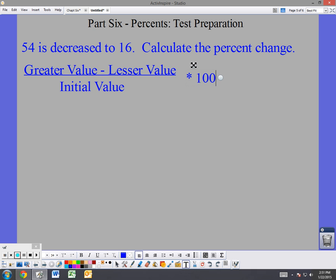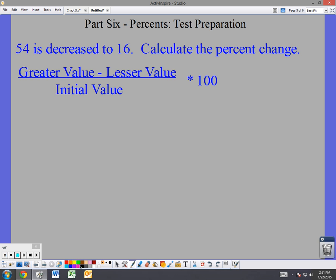Let's start to substitute values in, using the formula I've just written up here. I now have the greater value: 54 minus 16, divided by the initial value, which is 54. The initial has to be 54 because I started at 54 and decreased to get 16. I can't start at 16. And I times that by 100. If I take 10 away from 54, that gives me 44. I take 6 more away, that gives me 38. So that'd be 38 divided by 54 times 100.